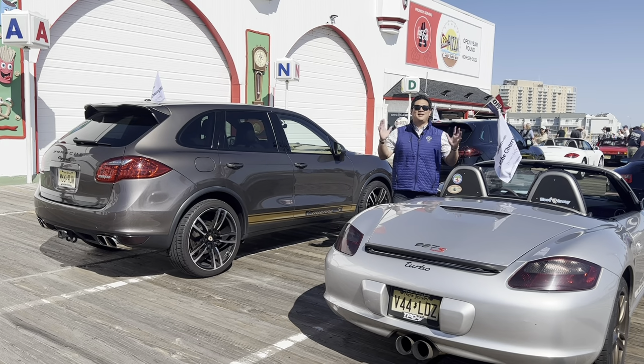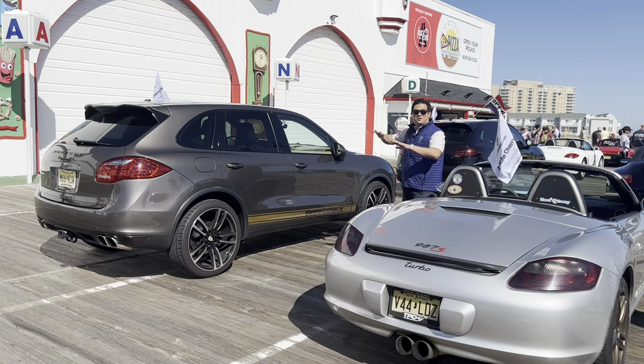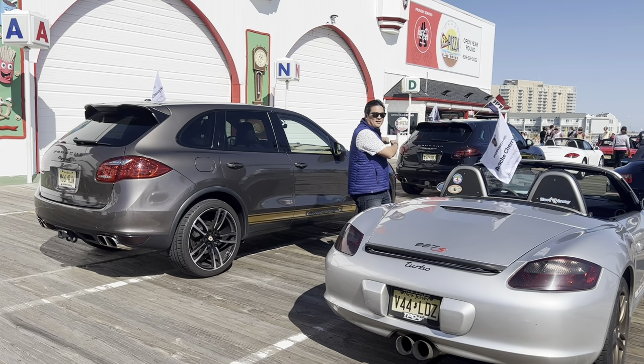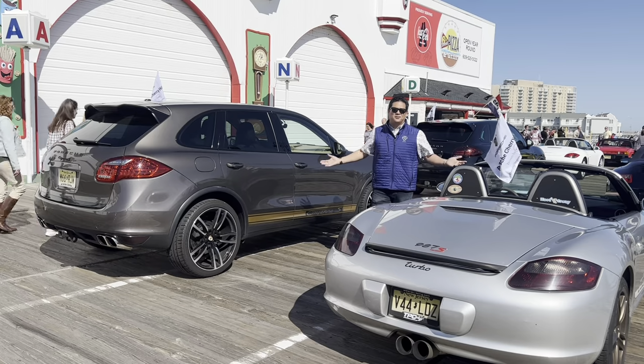A family that plays together stays together. And the reason why I'm showcasing these three cars is actually because this belongs to the husband, this belongs to the wife, and that belongs to the parents. What a beautiful day to bring the whole family out and enjoy the boardwalk.